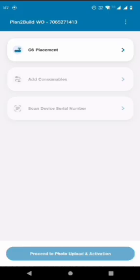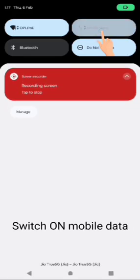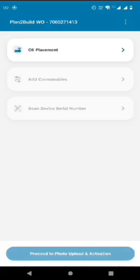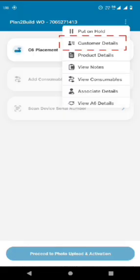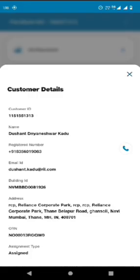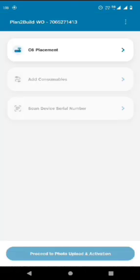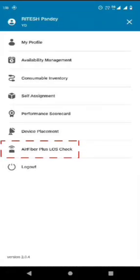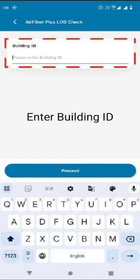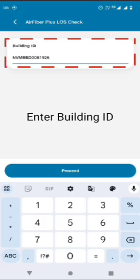When we face such issues, first we will switch on our mobile data, and after that we will click on the 3 dots, and then select customer details. In the customer details section, we will note down the building ID details. After that, we will click on go to appointment. We'll click on OK. After reaching the appointment section page, we will click on the burger menu and then click on AirFiber Plus LOS check. And now we will enter the building ID details which we observed in the customer details section.